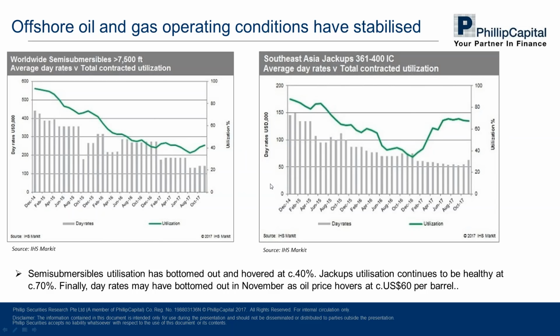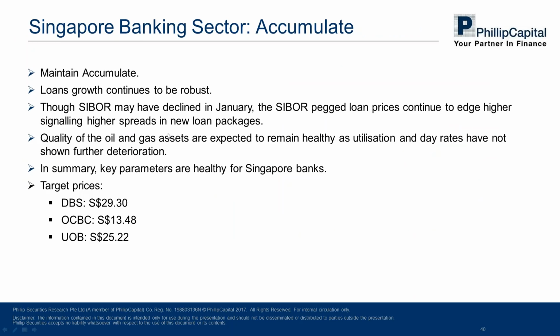Lastly, the offshore oil and gas operating conditions are stable. So we see the semi-submersible utilization has bottomed out, hovering at about 40%, while the jackups utilization continues at a healthy 70%. Day rates clearly have bottomed out, and better day rates will be predicated on oil price hovering at about $60 per barrel. So we continue to maintain accumulate on the Singapore banking sector as all key parameters continue to look healthy.